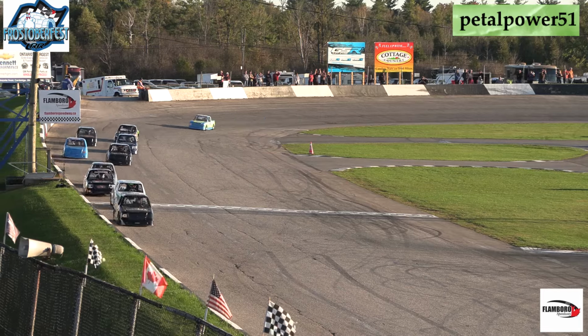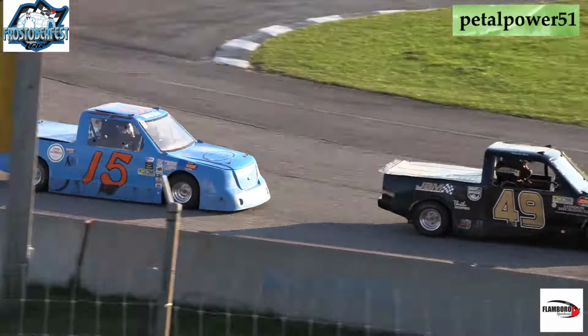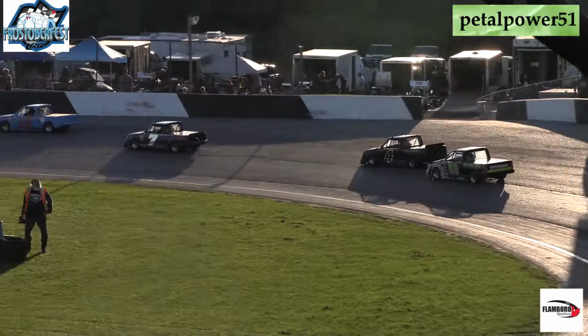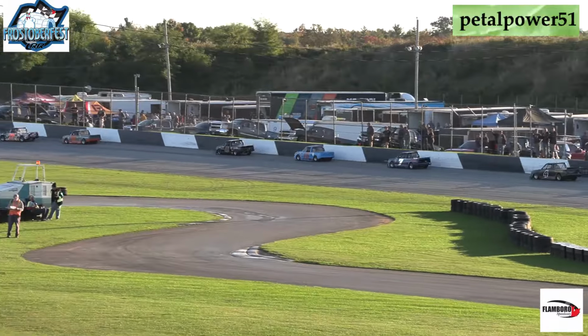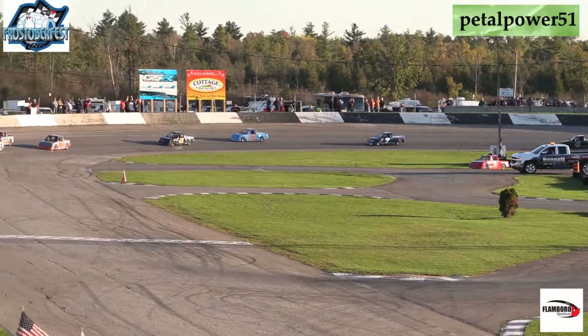Keep an eye on that 7 of Mason Collver, trying to see if he can come from the back. He had a little bit of mishap early on in this one, but he was our feature 1 winner, so keep an eye on that 7 car, trying to see if he can weave his way through. We call this the mini Talladega for the mini trucks. They keep that momentum up, kind of like big pack racing.